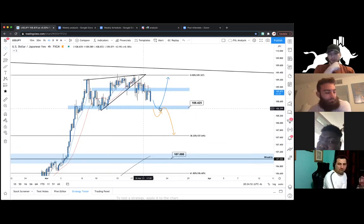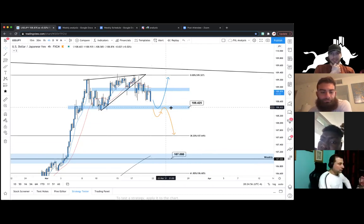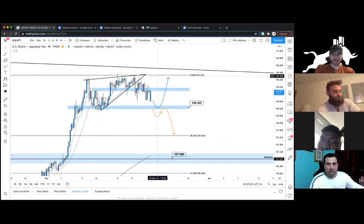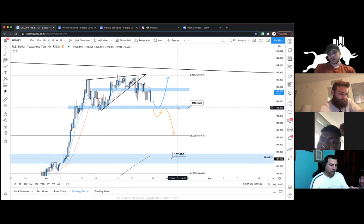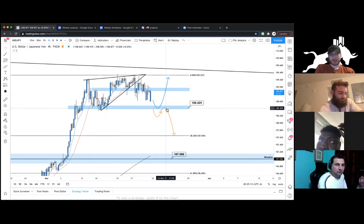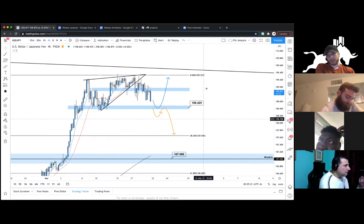So clearly support is 108.425. This is the significant level of support, kind of the last support for this bit of price action structure here, right? So this is the last level of support essentially. So it's either going to break or bounce here. And if it does break lower, you could catch a nice lower time frame trade, 30-minute, 1 hour off a lower high into the 38.2, right? But then you would close the trade there. We'd be looking for the reversal.